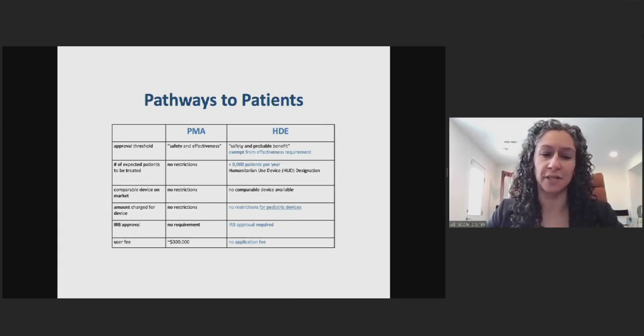And then the last thing is the user fees. So PMAs have a user fee associated with them, but HDEs are a free application. Next slide.